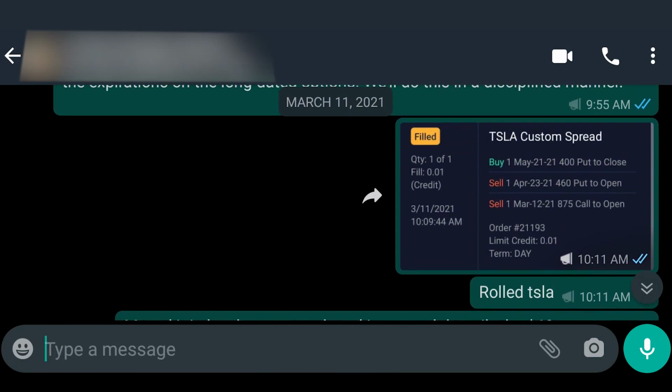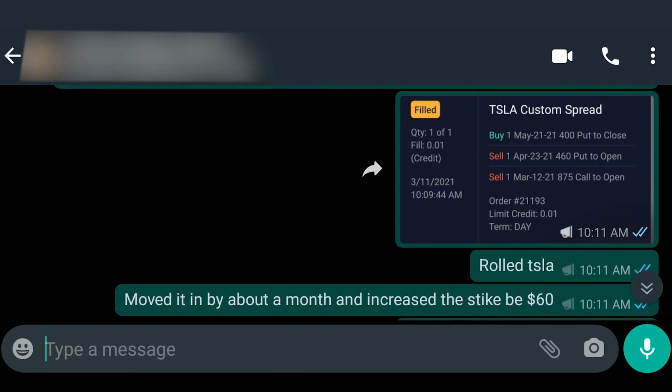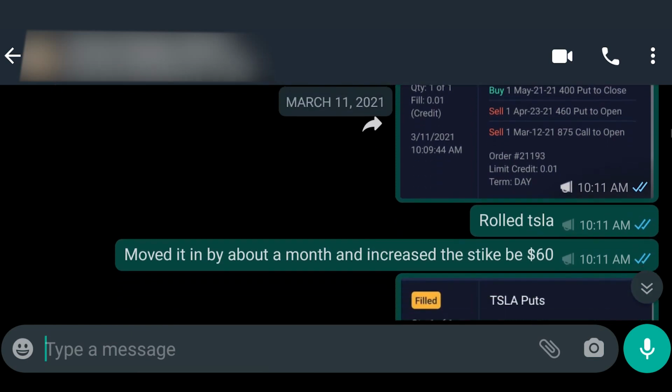So here I rolled Tesla. I brought it in. I bought back the May, sold the April, and then financed it by selling a March 12th 875 call option, and I got a total credit of a cent. So moved it in by about a month, and I increased the strike price by $60, and I also sold a call option.